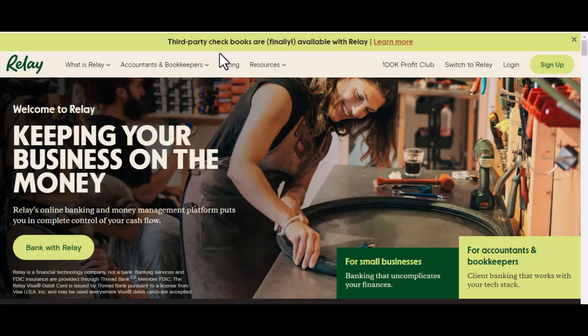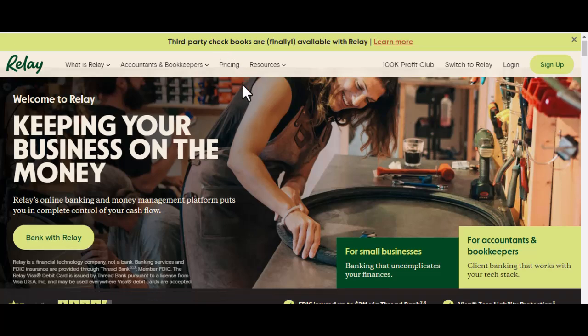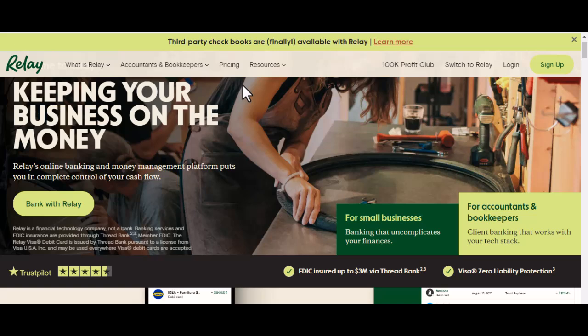Ever wondered how your money travels from your account to the shop when you tap your card? It's not magic, folks. It's a complex dance of information called a relay.